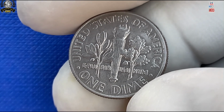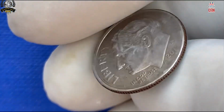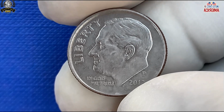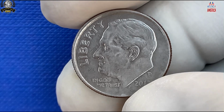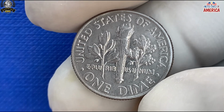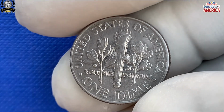Yes, you heard that right, $22,000 for a dime. The Roosevelt dime is an iconic coin that has been circulating in the United States since 1946. Designed to honor Franklin D. Roosevelt, the 32nd President of the United States, the coin was introduced just months after his death in 1945. Roosevelt's leadership during the Great Depression, his role in World War II, and his legacy as a champion of the common people made him a beloved figure in American history. It was fitting that such a coin should bear his image, as it became a lasting tribute to his service to the nation.